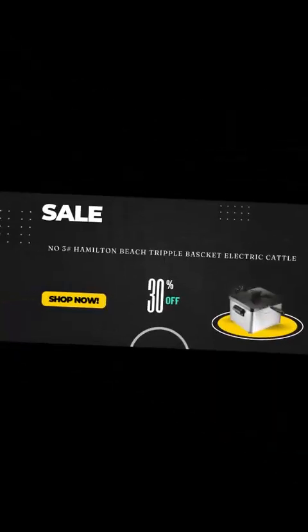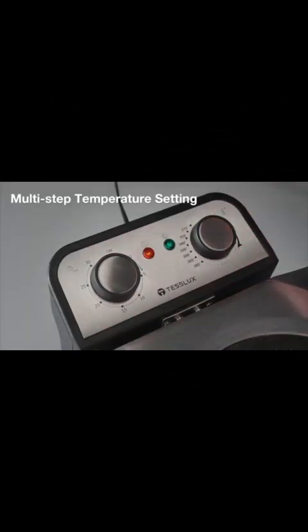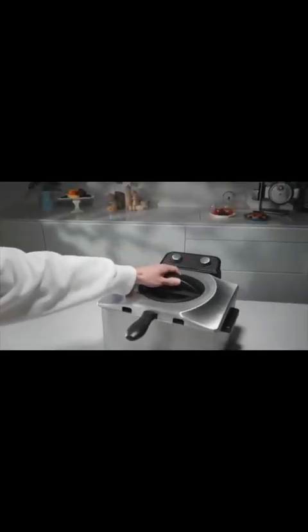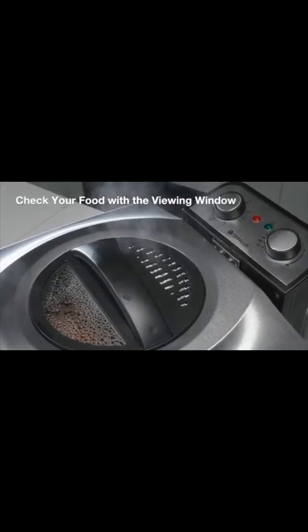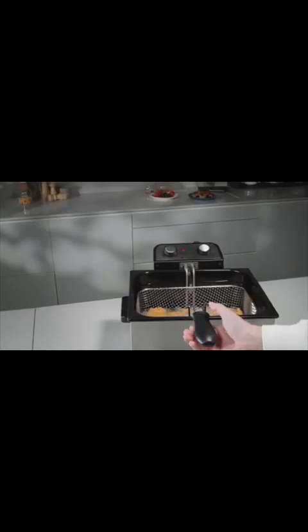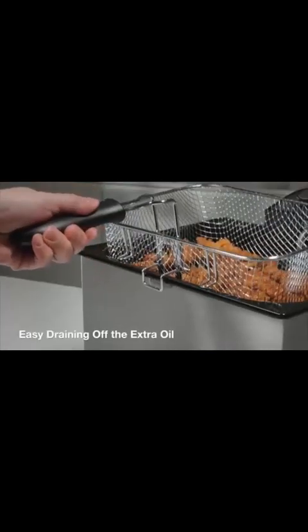Number 3. The Hamilton Beach Professional Style Deep Fryer is an affordable and efficient appliance, measuring 11 by 13 by 15 inches with a 4.7 quart capacity. With 1,800 watts of power, it heats quickly and excels at frying frozen foods like chicken fingers and French fries. However, it struggles with fresh potato slices, resulting in greasy chips.